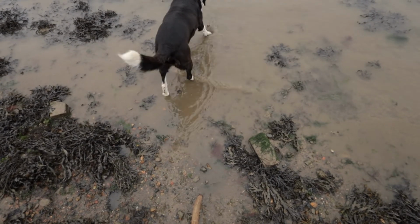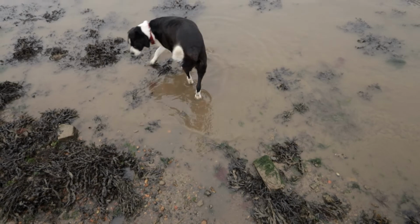Dog, you're going to get really muddy. Come on. So that was Southampton, the city by the sea. A wonderful place to arrive and begin a pilgrimage, and a really good place to leave.